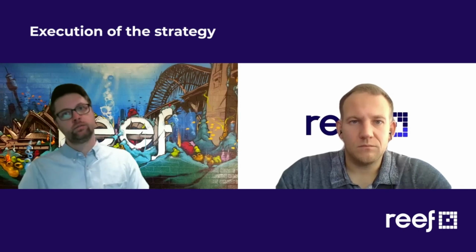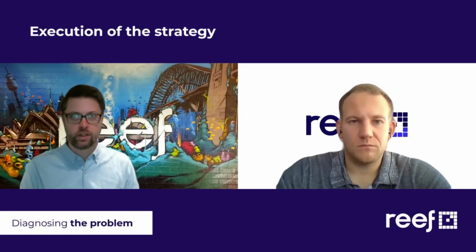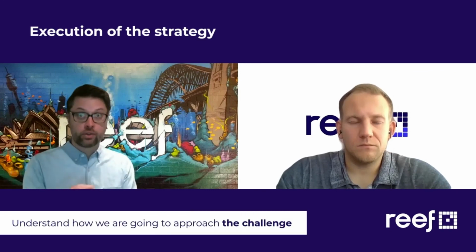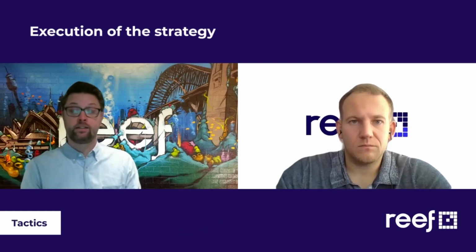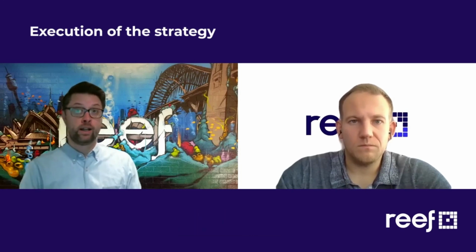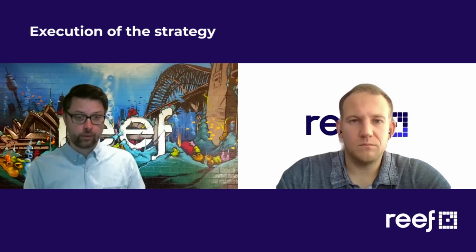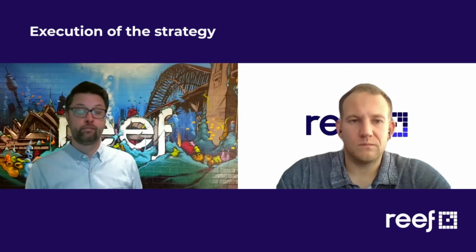It's really important then to make sure that we've got the three parts of strategy right, like I said earlier on. One, where we are now: diagnosing the problem, making sure we understand it, doing your research. Two is to make sure we understand how we're going to approach the challenge, which is the strategy. And thirdly, it's the tactics, understanding what we're going to do, when and how, the actions. Ultimately, we've got to be clear, focused and realistic about what to do and when.